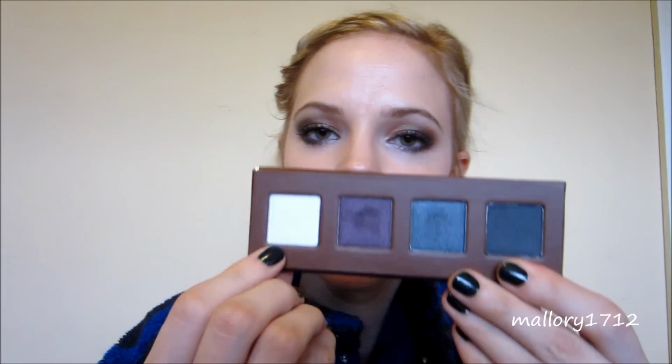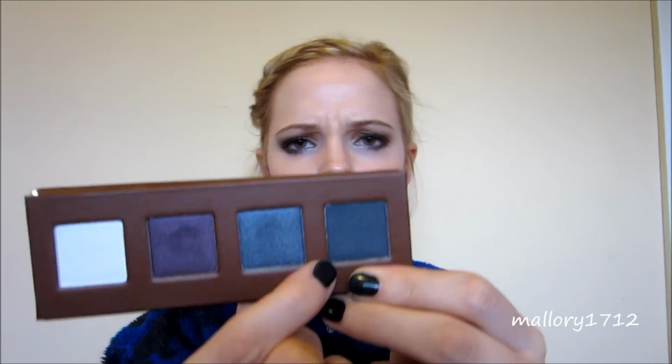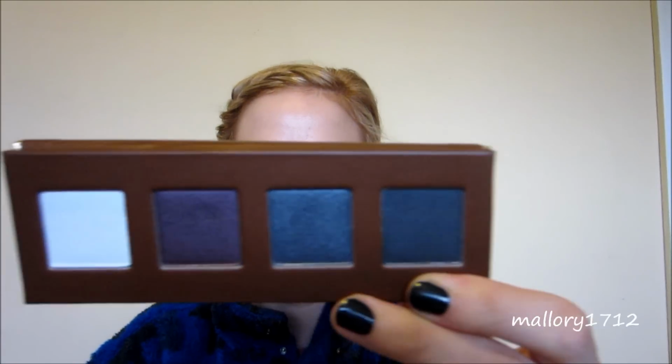And then this one is completely different from these neutral colors. This is Blackberry Truffle Seduction. Look how pretty. You get a really pale, bright, shimmery white color, a burgundy, a silvery gray, and then this one is a dark gray, almost black.